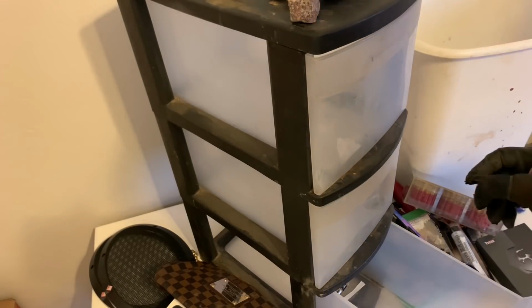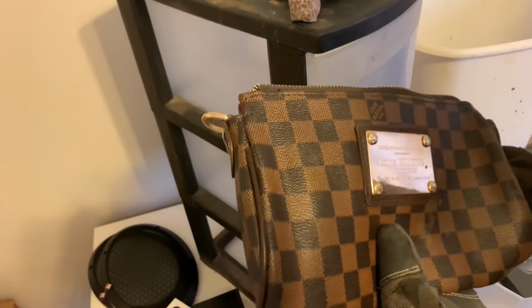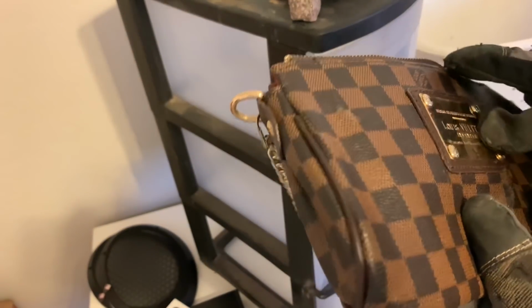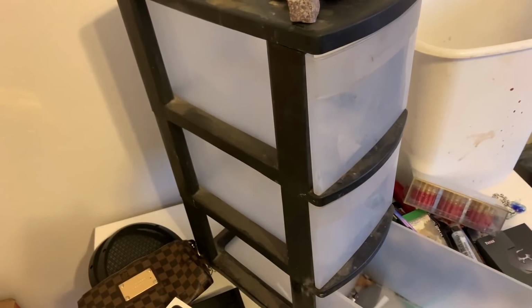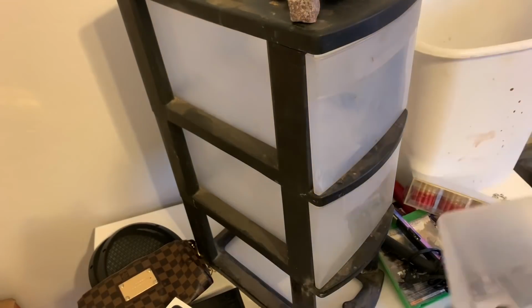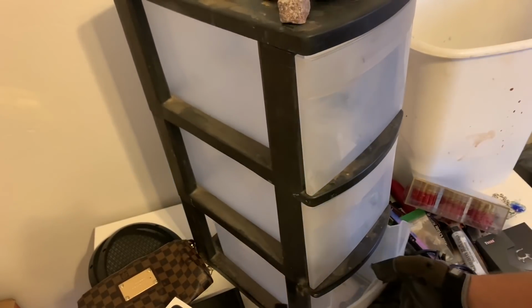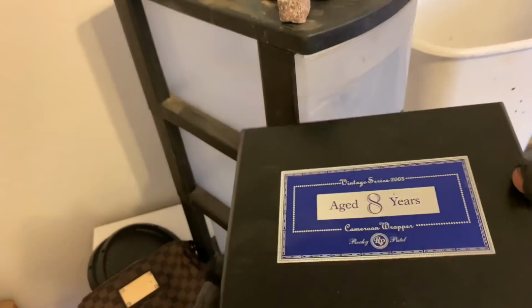Wow. The only hope is the Louis Vuitton. And I'm actually going to wait until you guys see what you guys think. My guess is it's a knockoff. So let me just empty this out here. And we're going to grab this last box, open it up. And hopefully we can find something in here. Man, here we go. Ready?